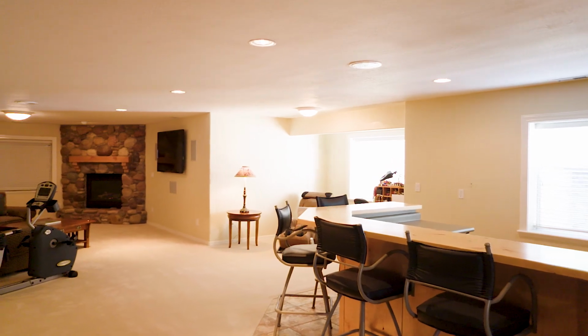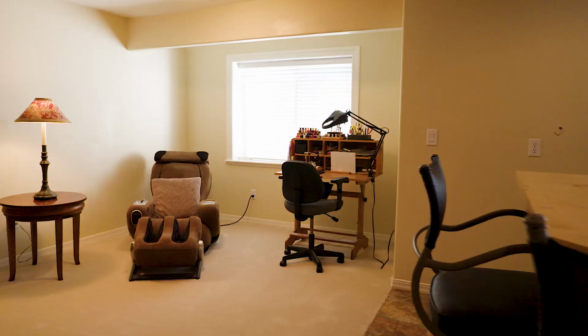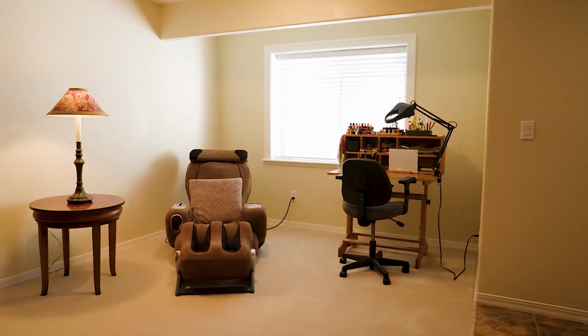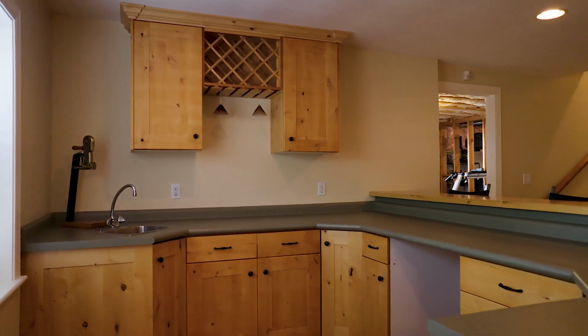As you can see, take a look at the massive space down here. It's great for entertaining down there. They've got a really large garage. One of the nice things about their garage, it's heated and totally decked out. It's got a beautiful garage.